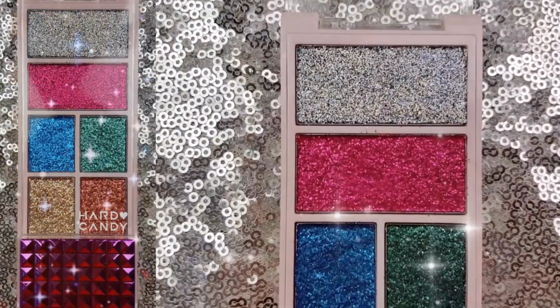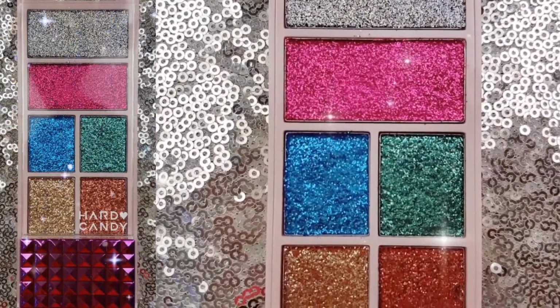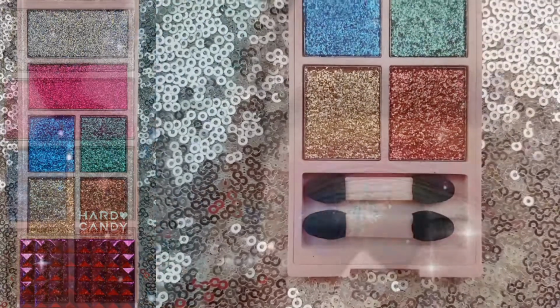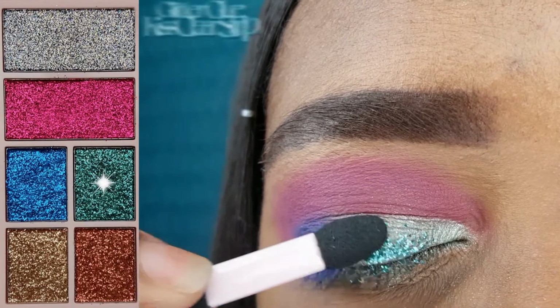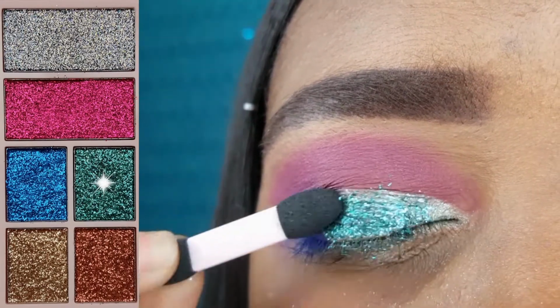I purchased the Hard Candy Glitterazi Glitter Gel Palette in Center of Attention from Walmart for $6. I am applying this gorgeous teal glitter all over that shimmery shadow using one of the foam tipped applicators that come with the palette.